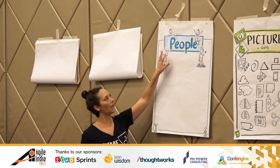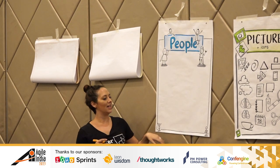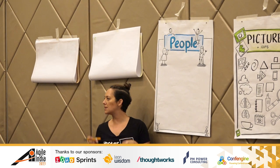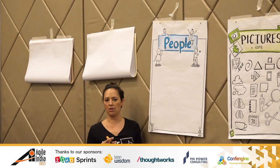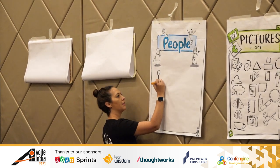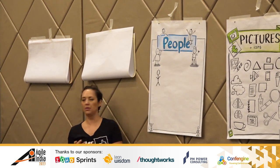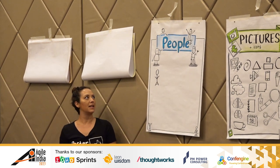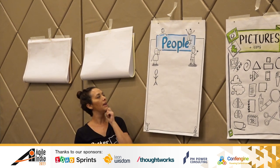For those of you who are in the sketchnoting one, it's okay to do stick people. Especially if you like drawing live in front of people, don't try and do complicated artistic stuff. So stick people are okay. This is maybe what you're thinking when you think stick people or stick woman. But I say stick people, not stick men, because it can be women also.